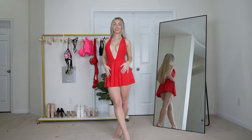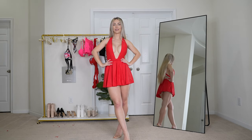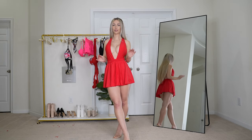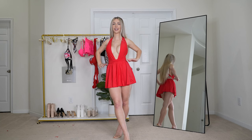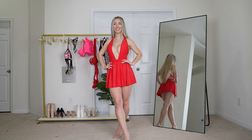Next up, we have this beautiful mini swim dress. And this dress gives me Marilyn Monroe vibes, but also crossed with Baywatch vibes. So it's like, if Marilyn Monroe did Baywatch, this is probably what she would wear.